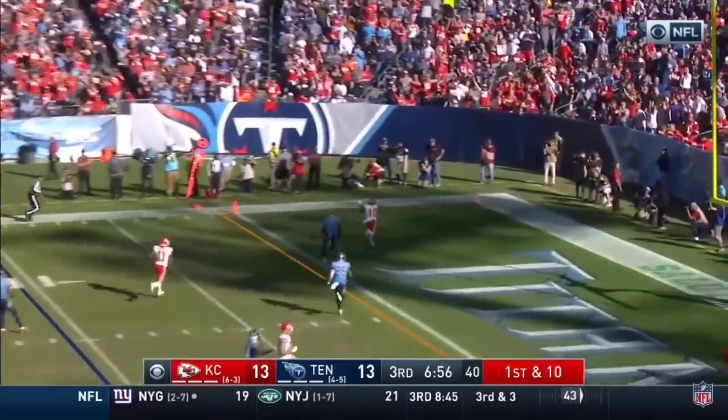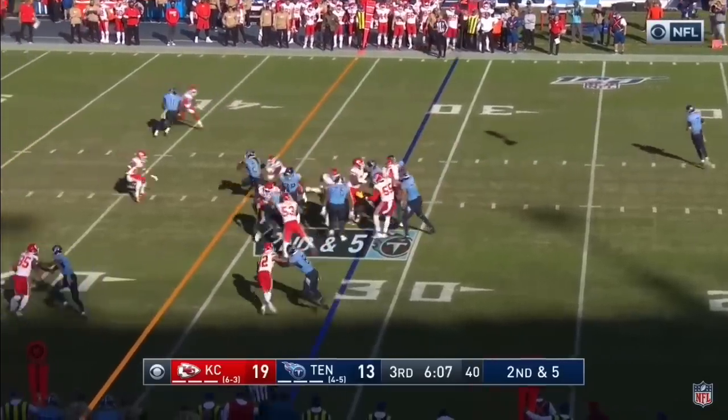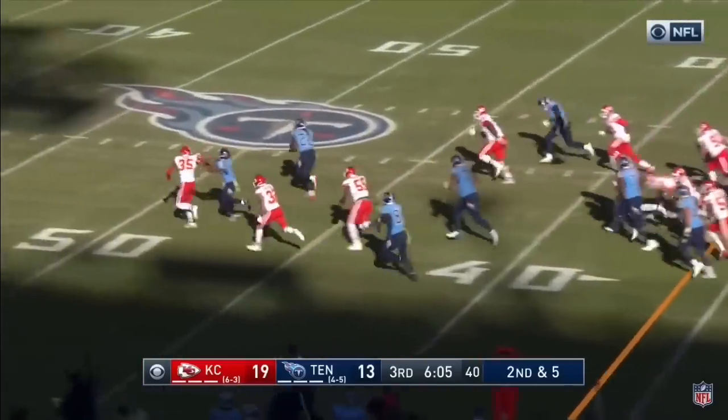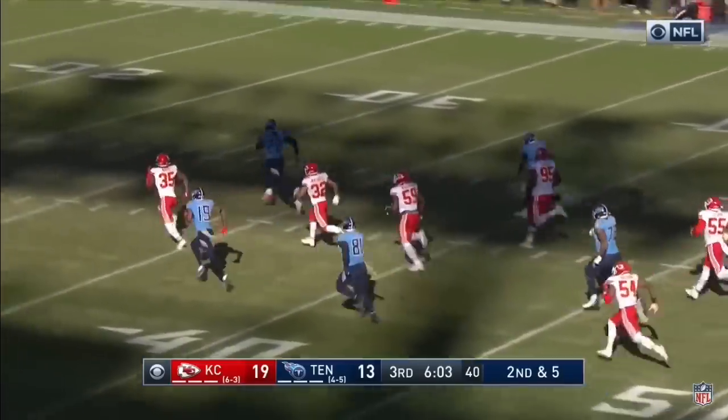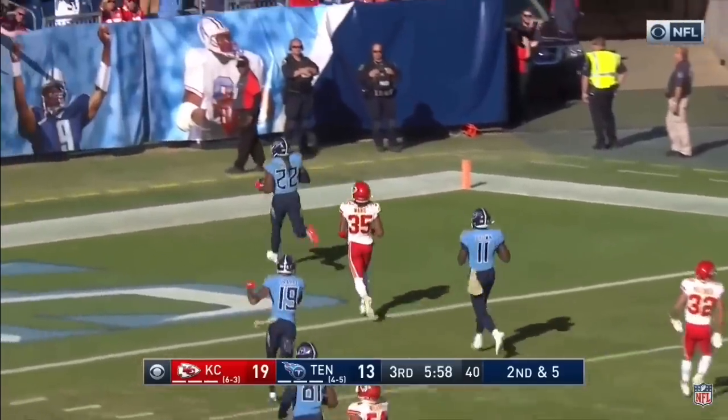Look at this one. A lot of air under that. And look who chased. Second and 5. Oh, Henry stepping through a tackle, and he's taken off. Ward is chasing after him. He won't get there. Touchdown.